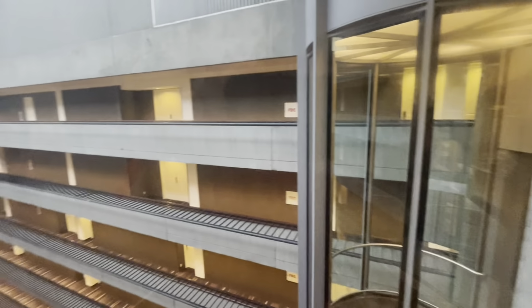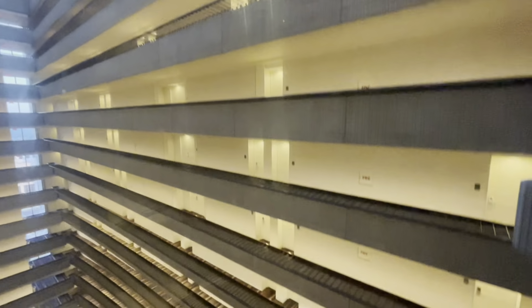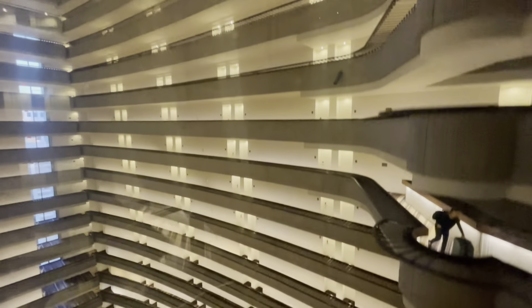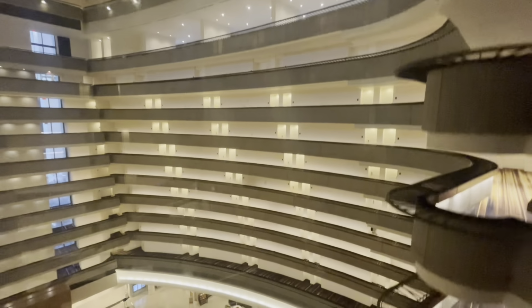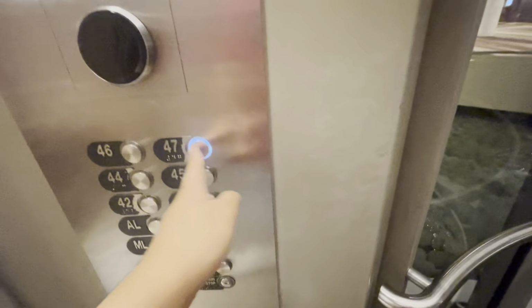Holy cow, my ears popped. Let's come back up here for a view. Look out this side. There's the other elevator, it's broken right now. Alright, now we're gonna go back up and we're gonna get a view. We'll watch the indicators this time.